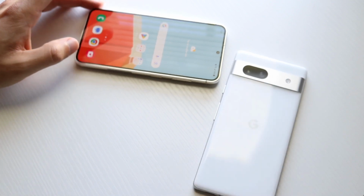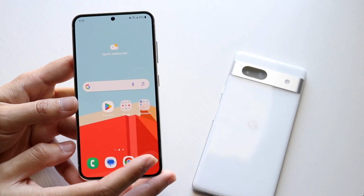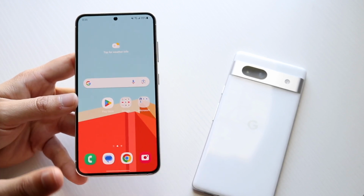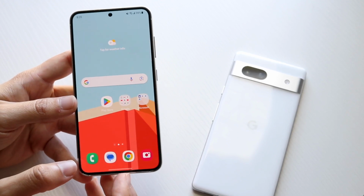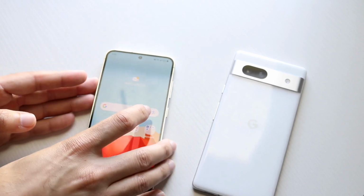I think a Galaxy S23 is a crazy good flagship phone. I think this one has a ton of features built in, and this is the one I would recommend a majority of people to buy. But the choice is yours. I think the 7a is a good phone for its price, but if you can pick up a used S23, I'd probably recommend doing that more than buying a brand new Pixel 7a. So that kind of covers it up there.